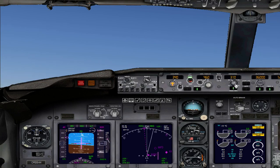Southwest 3282, cross Wama at maintain 12,000. Orlando altimeter 2990. And Center UPS 149 is back. UPS 149, roger that, radar contact 25 miles east of the Alma VOR. When able, proceed direct lean. We're going direct on lean, UPS 149.